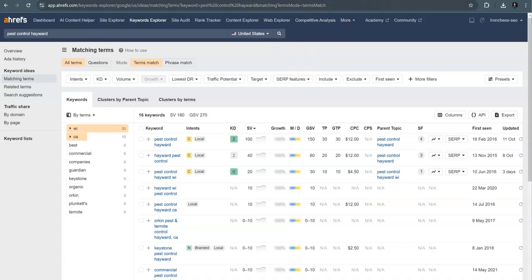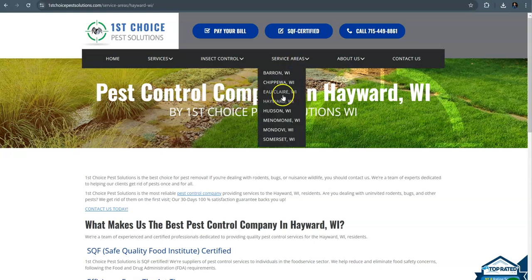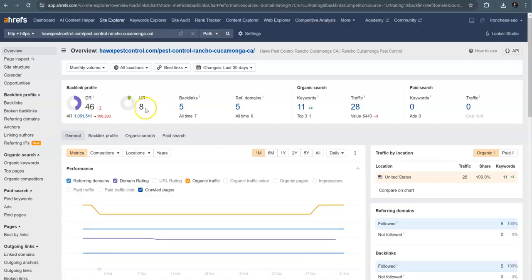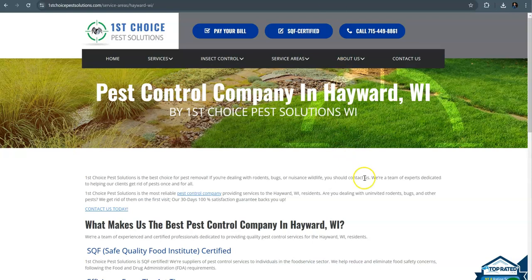Lastly, I wanted to show you an example of backlinks to specific pages. If I wanted to rank this page higher in Google, I'd want to run backlinks to this specific page. How I would do that is just like we did for Hawks Pest Control. We have that page built out for Pest Control Rancho Cucamonga CA. We ran 5 backlinks to that specific page, and because of that, we were able to push it into the top 3, where they're getting 21 people to their website every month looking for that exact match keyword in that area. I hope this information was valuable to you.